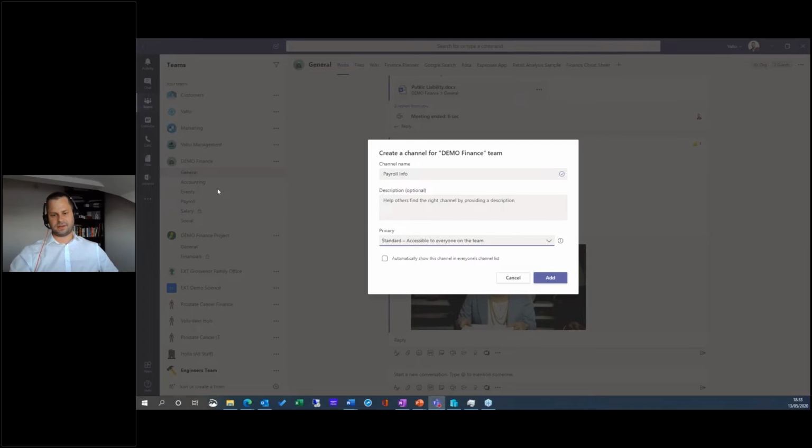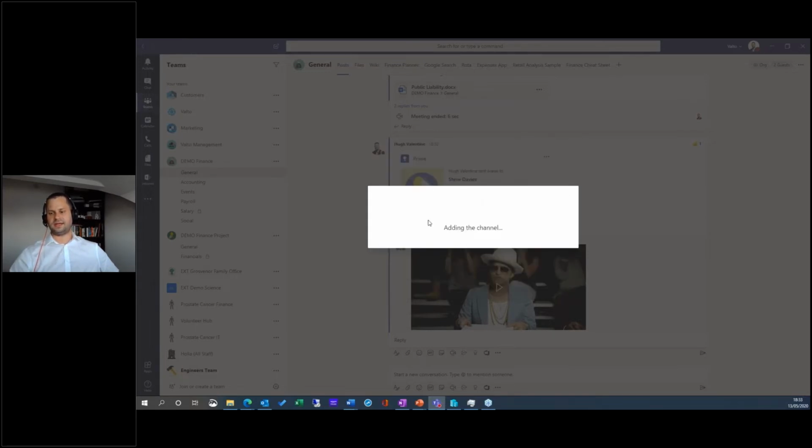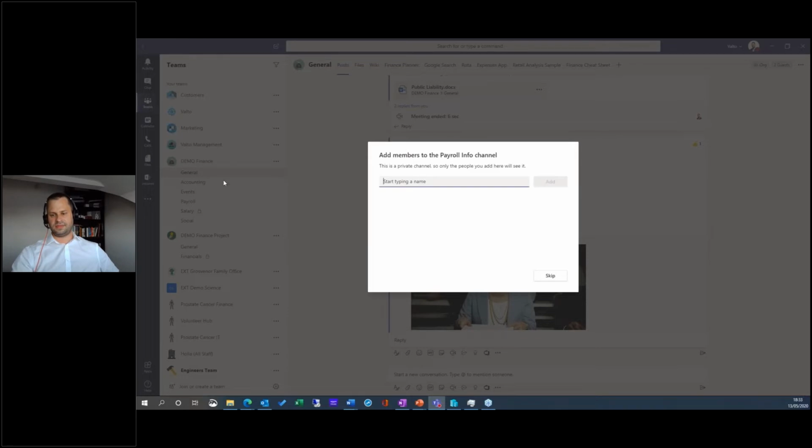So what I'm able to do down here is hit these three dots and choose the add channel option. Within here, I can break a channel up, and I'm going to call this one payroll info. I've got two types of channel that I can create. A standard one, which means everybody in the finance team will have access to it and be able to participate and see everything. Or I can create a private one.